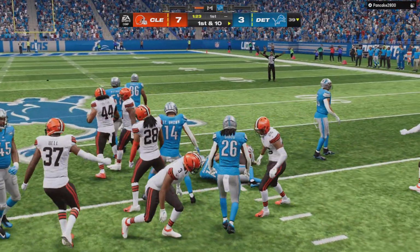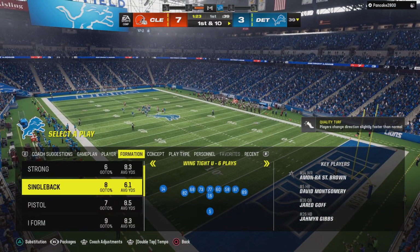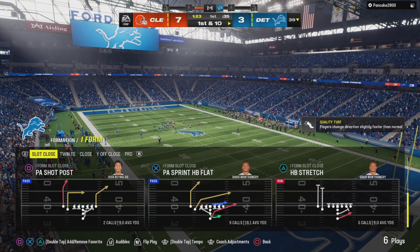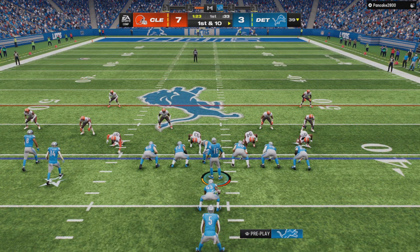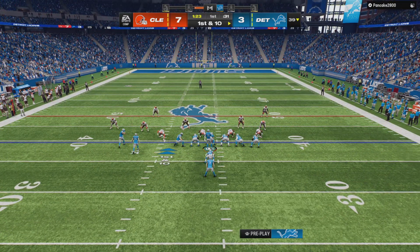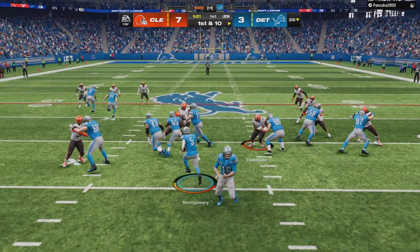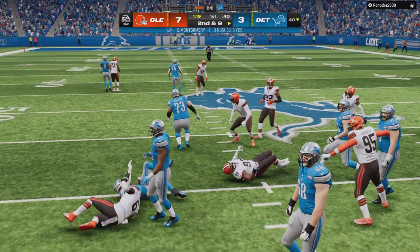And they'll have very good starting field position as he's up just shy of the 40. The Lions offense ready to kick off their next drive. And after the field goal last time, we'll see what they can get here. At least they got points out of the last drive, Charles.